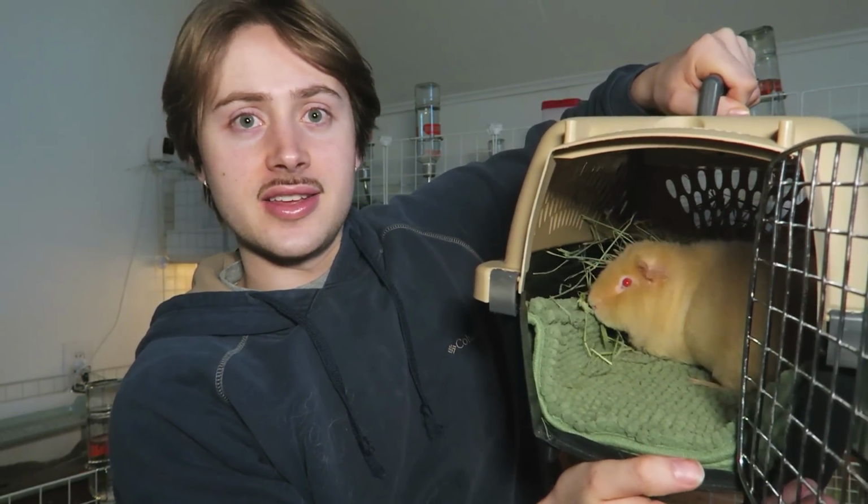Chunky boy is in. I don't think he's ever actually been in a carrier since the day that I rescued him, which is crazy. That is how I prep and bring my piggies to the vet. We'll get them, oh my god, he's so cute. We'll get them checked out and be on our way to the vet. I know it's nothing new, but it's so good to see you.